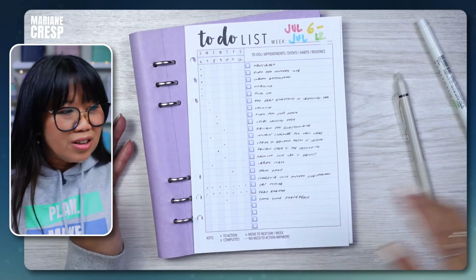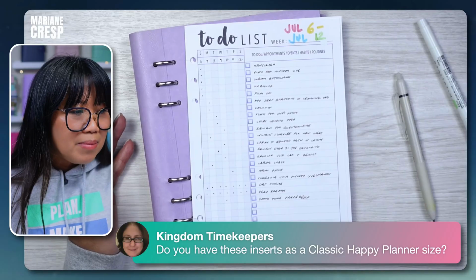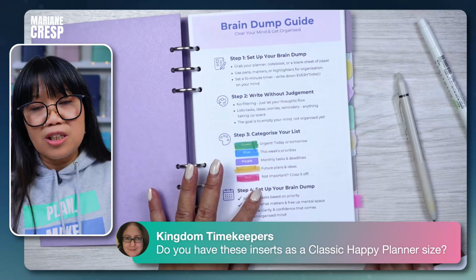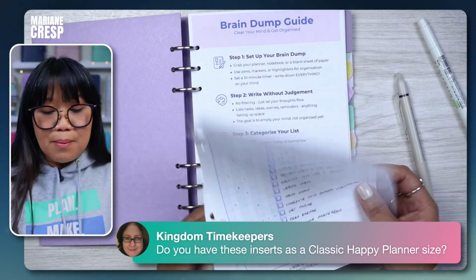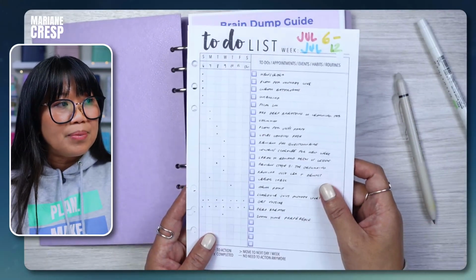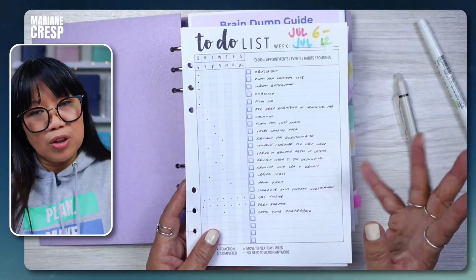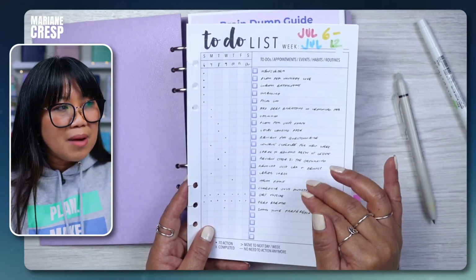So, do you have these inserts as a classic Happy Planner size? As in the freebie? So this is in A5, and then you can just change your printer setting to HP Classic. But the to-do list, the majority of my printables in the shop, you can get in A5, Happy Planner Classic, Letter, and some of them might be in personal size as well. So yes, the to-do list you can get in Happy Planner Classic.